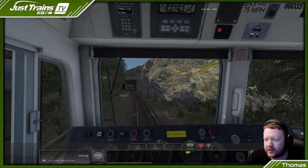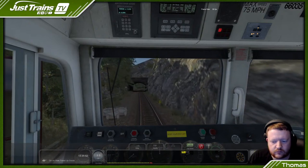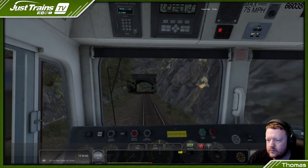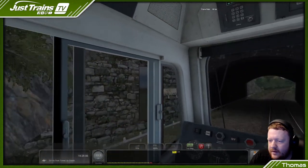Not that far from Tunstead, it's just through this tunnel around the bend. This is Peak Forest Tunnel.